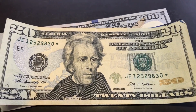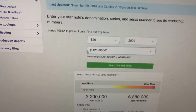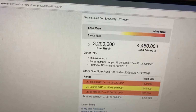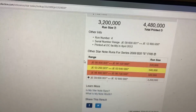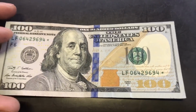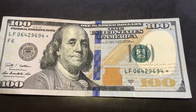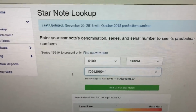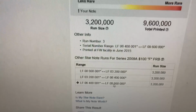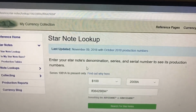Alright, we got JE12529830. It's a 2009. Not in too bad a shape either. 3.2 million run size, so nothing spectacular with that one. Last bill we have is a $100 bill, so we'll check it real quick. Alright, we got LF0642964 Green Star. So it's a Series 2009A. Let's see how rare it is. 3.2 million run size. Alright, well, nothing spectacular.